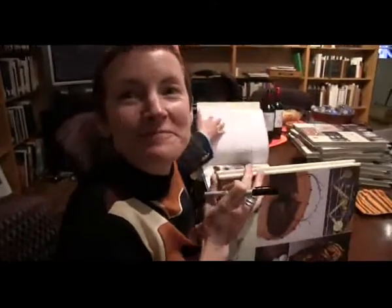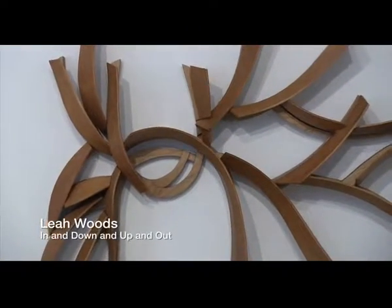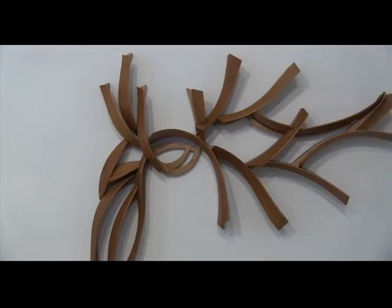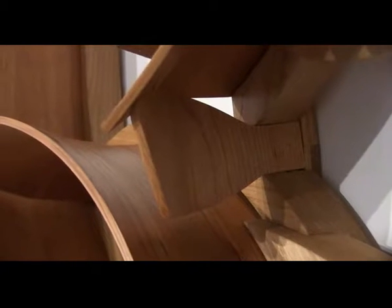Leah Woods. What did you do? I did that. The piece I made is called In and Down and Up and Out. It's an interpretation of a map. And the map is about the flow of information that John Bartram collected with his son when he traveled up and down the East Coast.